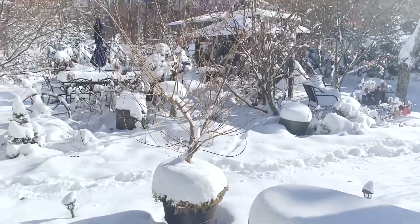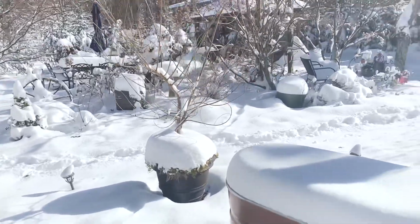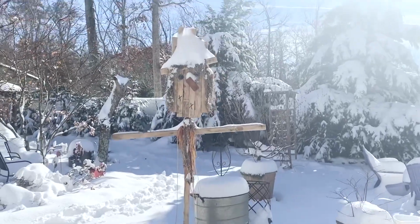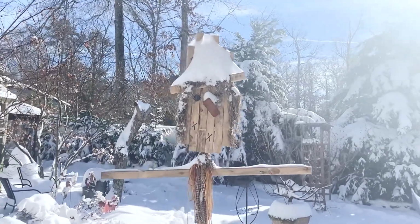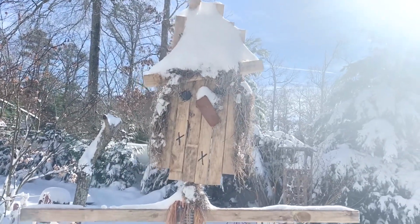Here's one of the willow tree pots. It's the Scarecrow. He'll probably stay out all year round. He's got his little snow hat on now. A little snow nose.